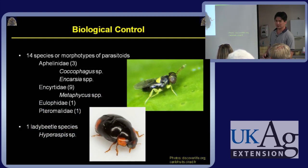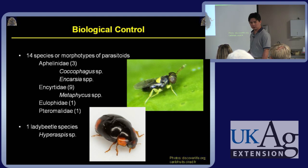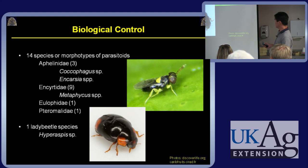Biological control, there are quite a few things out there. The Danes study looked at it, and they identified about 14 species of parasitoid in Kentucky that would attack calico scale. Most of them are Coccophagus, Encarsia, and Metaphycus. This is one of those parasitoids. These guys are tiny, about 1/16 of an inch, pretty tiny. And there's a lady beetle species out there that's also feeding on the calico scale. It's a black and white Hyperaspis species.